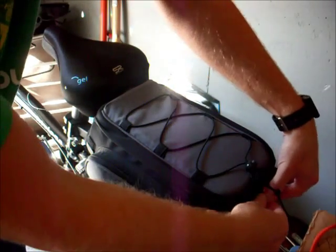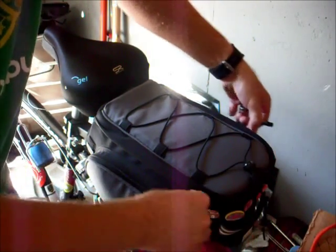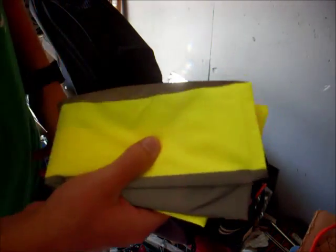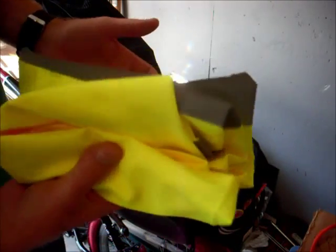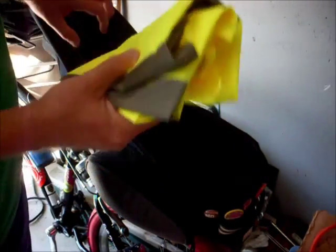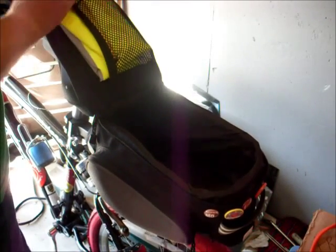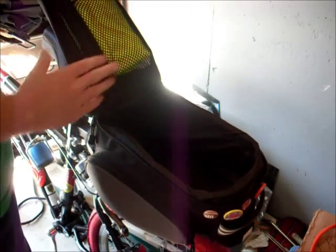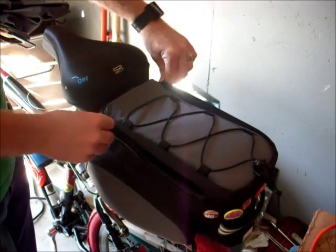Okay, so I've got a better angle here of my toolbox. So a couple things I want to show off. I just bought this a couple nights ago, actually yesterday. This is a reflective vest. I got it at IKEA for I think it was maybe $2.99, something like that. So I just keep it in here. It's very handy for night riding, and it's great. It's big enough to just slip onto anything that I might be wearing if it's wintertime and I've got a coat on.